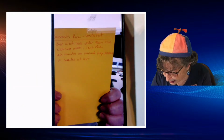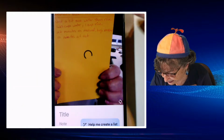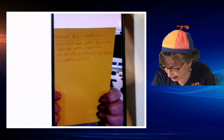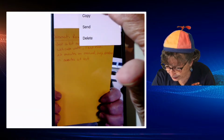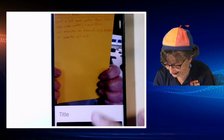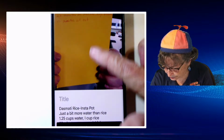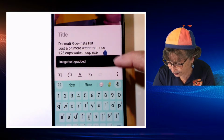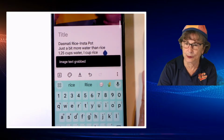And I tap the 3 dots, as Michael said, and grab image text. And yes, I found every time I did this, the first try, it said can't recognize text. But the second try, it was instant. Image text grabbed, and there is my handwriting converted into a typewritten note. Just amazing. I know, I love it. Seriously, this will be the product that you use.